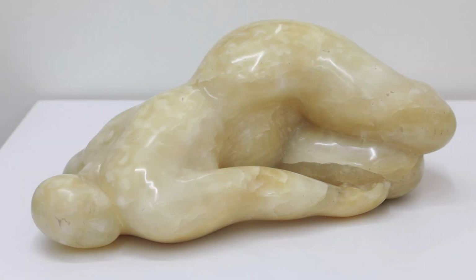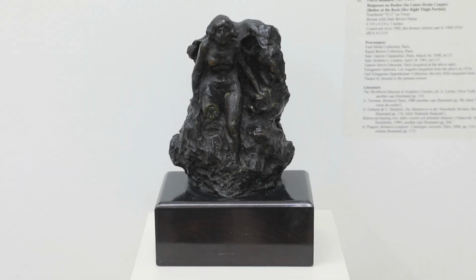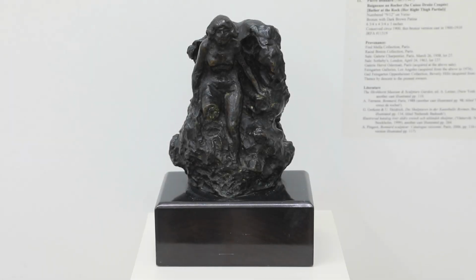So how long did it take me to curate this? Well, it's really about 125 years because these artists did it for me. Here we have this wonderful small bronze by Pierre Bonnard. Bonnard's so well known as a painter, but how many people have actually seen a sculpture by Bonnard? He worked primarily in terracotta, from which works like this were cast, the bather on the rocks.